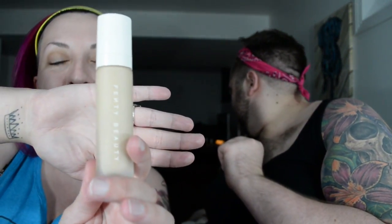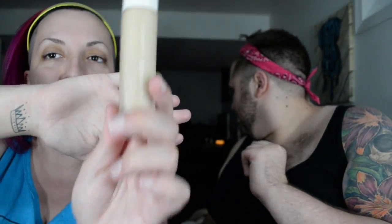I see the beauty YouTubers do this all the time. They're like, it's the Fenty Pro Filter foundation in 150. No. This, I paid $80 for this, and it doesn't even shut. How messed up is that? It's truly messed up.